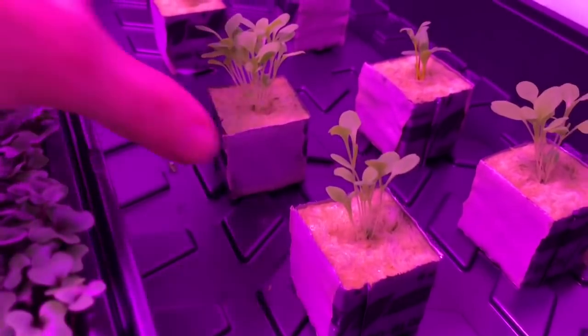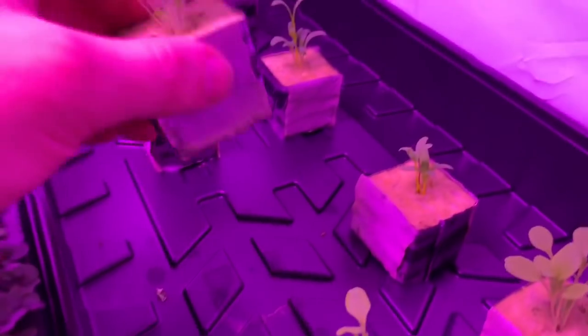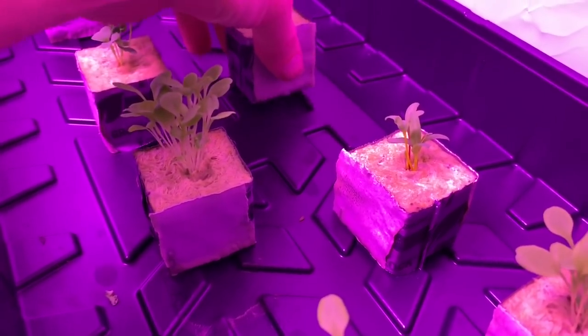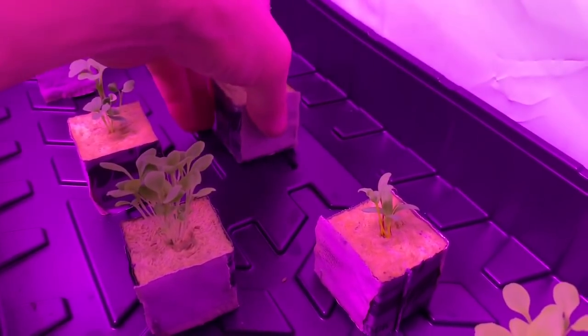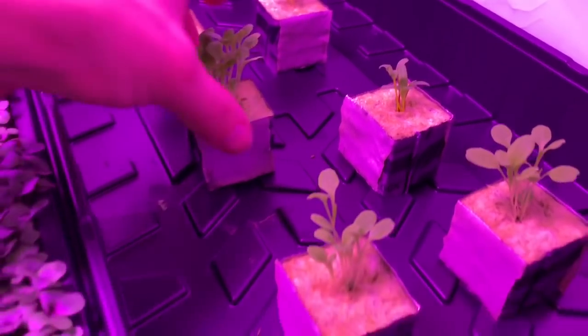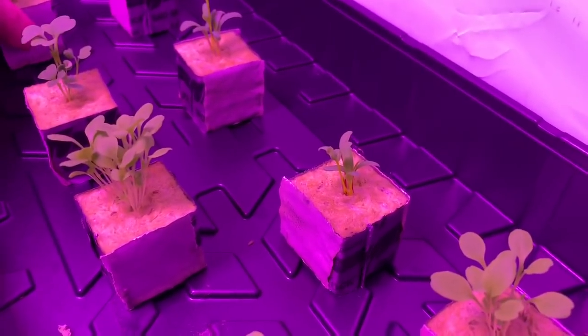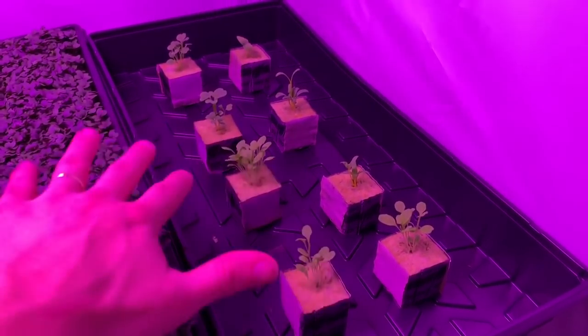And these are starting to get kind of dry. I haven't dipped these since I first planted them. And you can see the roots poking out. Let's see if there's something maybe easier to see that on. I don't know if you can see it. This one you can see a lot of roots. So these are ready to go into a hydroponic system, and they're going to be growing Kratky.